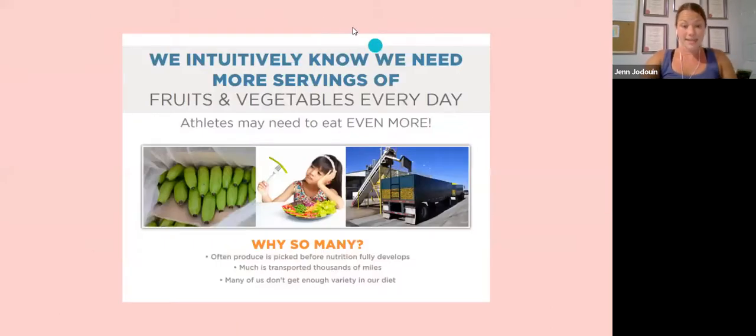Now, most of us know that we need to eat more servings of fruits and veggies every day. In fact, we need to be eating about 7 to 13 servings of fruits and veggies every day. And despite our best efforts, most of us, myself included, do not always hit that mark. It's hard, right? We don't always have the time. We don't always have the prep work done. We don't always even have the knowledge of how to add more fruits and veggies to our recipes. Sometimes it can be really hard trying to squeeze that in.